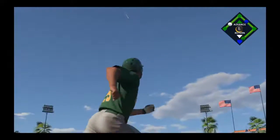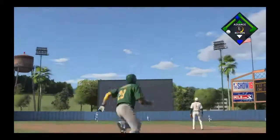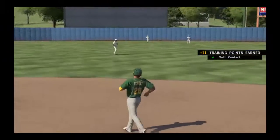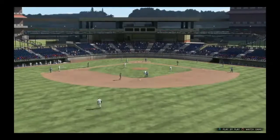High in the air out to center field. Penn moves over. Makes the catch, and that'll retire the side. No runs, a hit, 2 left. 6th, 7th, and 8th place hitters.